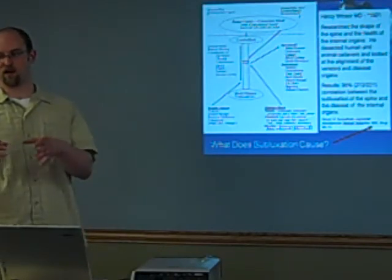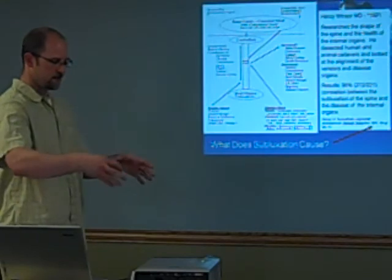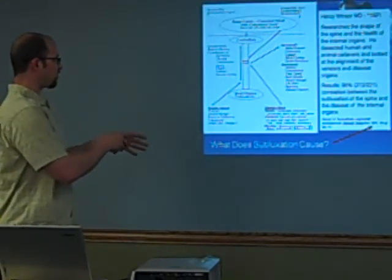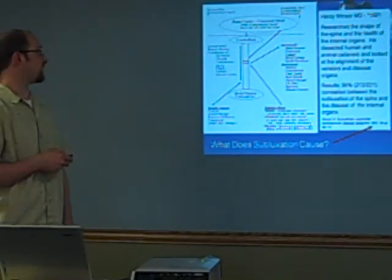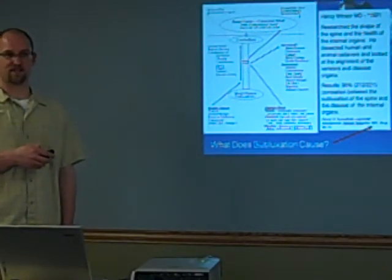So if you think about someone dies of kidney failure, and you trace the nerve back to the kidney, and you look at that part of the spine, or the heart, or whatever part, they found 96% correlation, and this was in 1921. But I'm guessing that most of us haven't heard of this study.